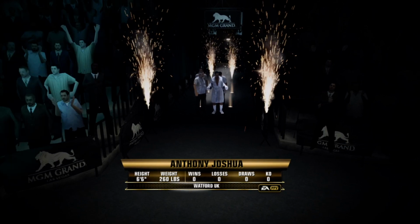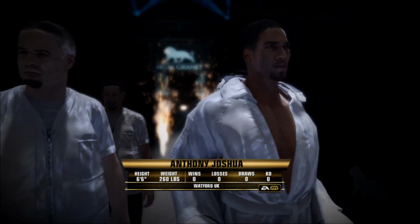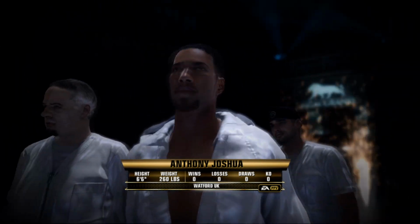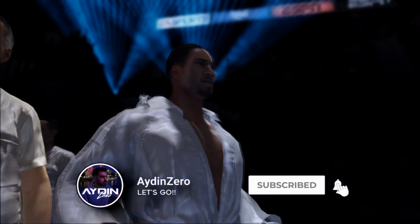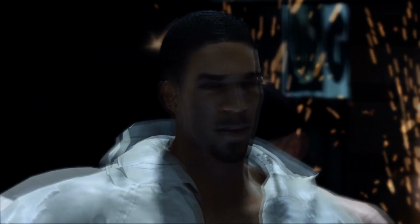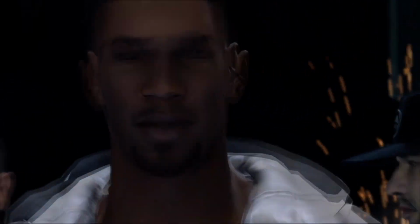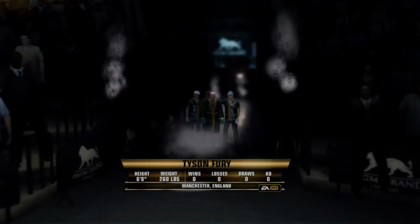So now we've got Anthony Joshua doing his ring walk. He's looking ready. He's in his nice little silky bathrobe there. Very nice. Definitely wouldn't want to get that dirty. What am I talking about? So Anthony Joshua making his ring walk right now, looking fresh, looking ready, looking excited. He's kind of hyped, bro. This is the big moment he's been waiting for, and his eyes are looking puffed up, bro. I don't know what's going on with his eyes there. Looking a bit crazy.